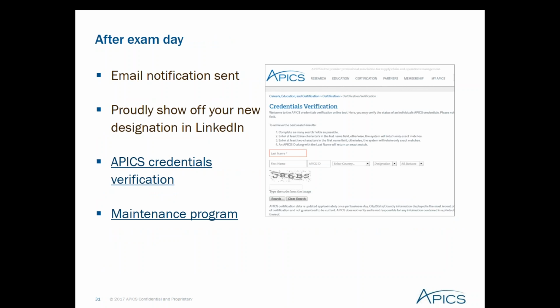Okay, great. So you took the exam and you probably passed with flying colors, right? So what's next? Immediately after you take the exam, you're going to get a score report right at the testing center. Now you'll need to wait about 24 hours after passing your exam before it's reported to your APICS account.